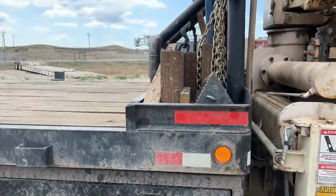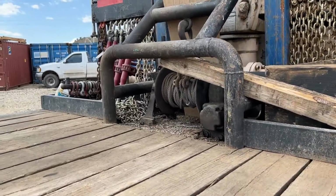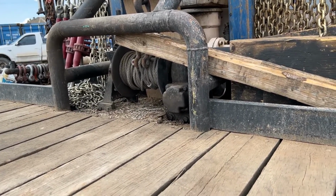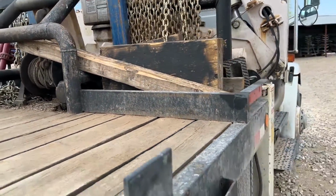Now, the chains and boomers and clevises and blocks and all that, those are coming off the truck. He's keeping all of his chains and boomers and such. So those are not included, but obviously the headache rack and the winch you see there in the middle is going to stay with the truck.